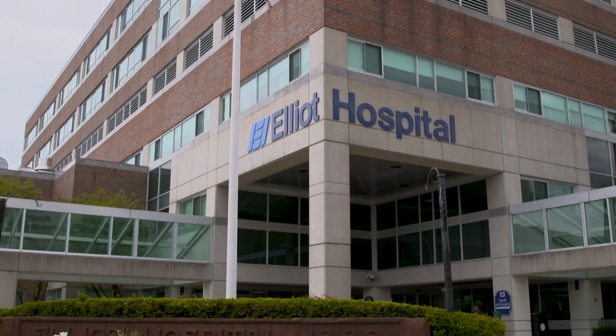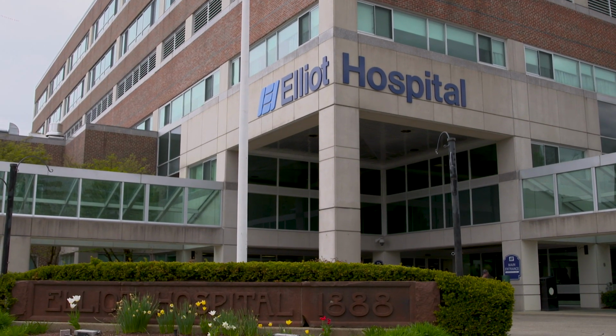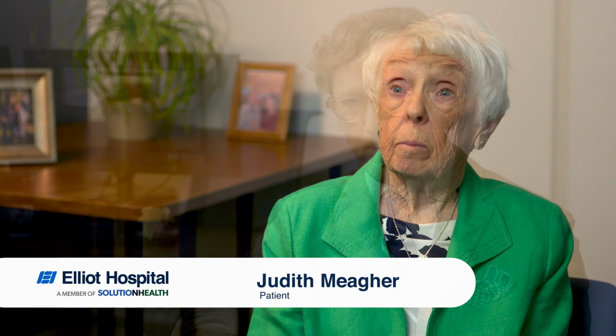I had never heard of this procedure. I have friends who have had back issues. We weren't sure how long this procedure had been available. In reading the material, I found out more details about it, and I'm just quite honestly surprised that more people don't know about it, since it's such an effective treatment.